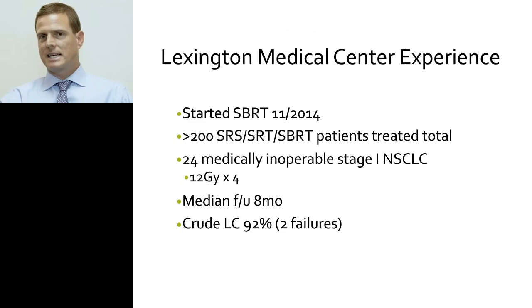We began a radiosurgery program, both brain and body, in November of 2014. This was when we got our first TrueBeam machine and also got Vision RT at the time. Since then, we treated over 200 patients with brain and body radiosurgery. Of those, there were 24 medically inoperable stage 1 non-small cell lung patients. All of them got 12 Gy times 4, and we've got short follow-up. I recognize that as a shortcoming, but we haven't been doing it that long. That's just how long we can follow them.